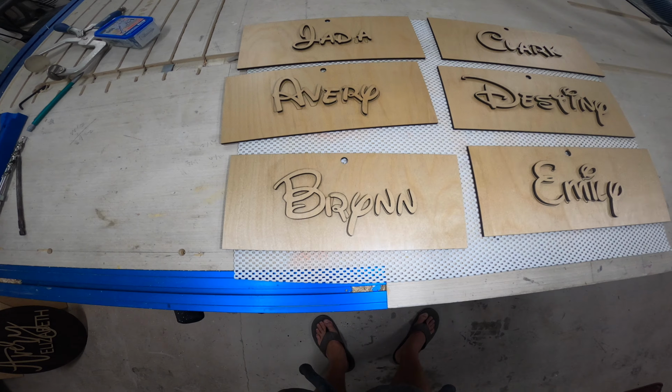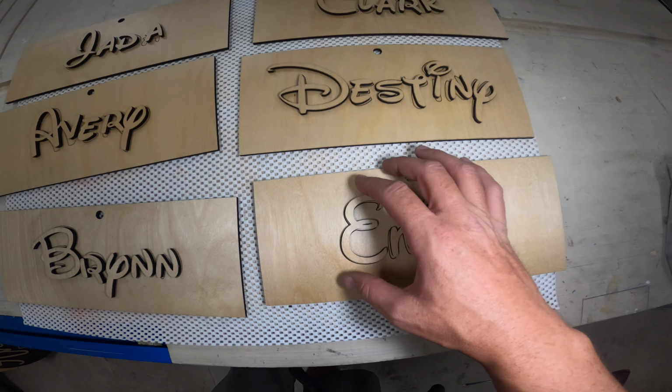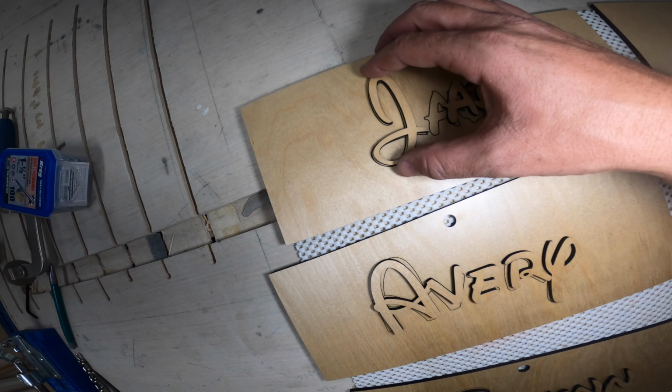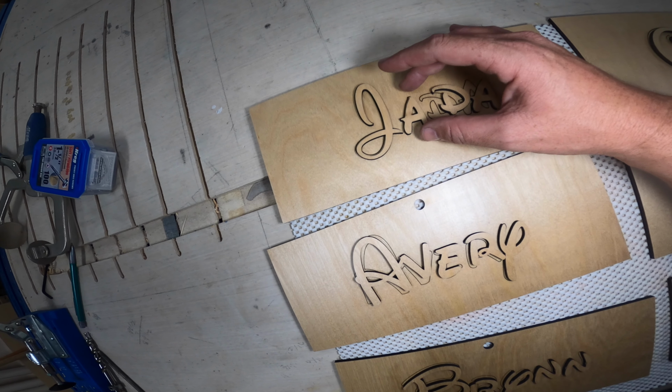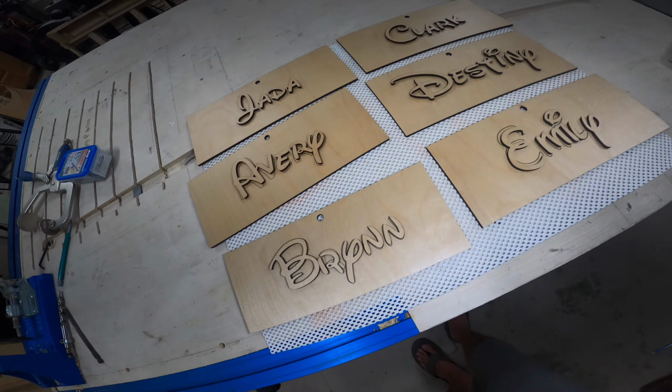That's pretty stinking cool. I'm very happy with how that turned out. I mean, the fact that the kids can paint, and that's etched in there, that way the kids can see exactly where to put it. Even after they paint it, they're still gonna be able to see that, or at least I think they will. I guess it depends on how much paint they slop on there. But that's pretty cool, boys and girls.